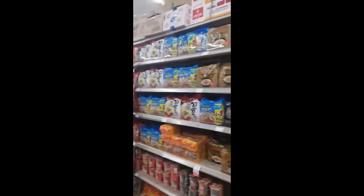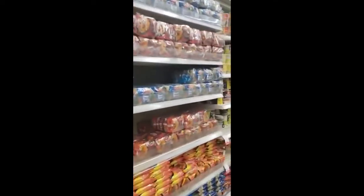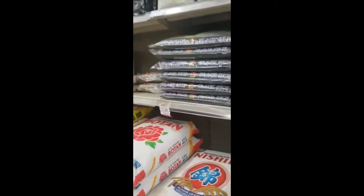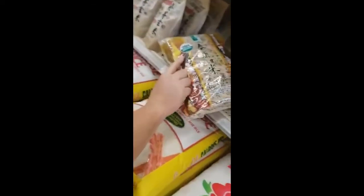Jasmine. All kinds of rice and all kinds of ramen. It's not good for you, most of these noodles. Oh, that looks good, all the black rice. Oh, actually found organic rice.